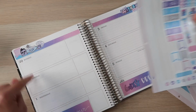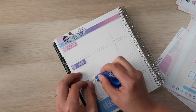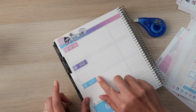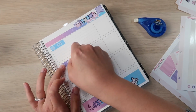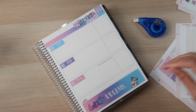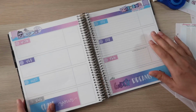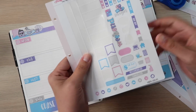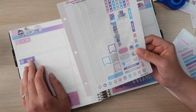All right, I'm going to add these date covers. All right, date covers are in. Let's take a look and see where we're at so far. See, I love these colors. I don't think I'm going to use this weekend sticker because it's not Vegas centric and I love the colors, and I'll likely use it again.